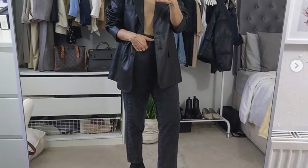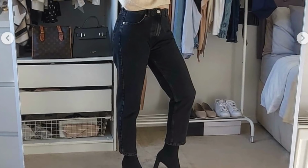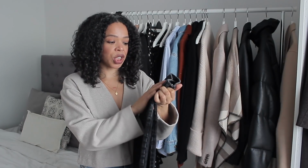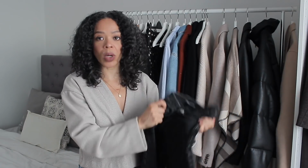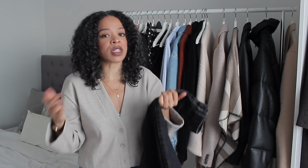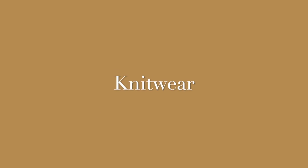I love the fit. They're super inexpensive. I paid £25.99, which I think is the average price for them. They're from the TRF section, and they just fit so good. They're 100% cotton, so there's no stretch to them whatsoever, and they're a must-have. They are very versatile. You can dress them up, dress them down, and I've been wearing these a ton.